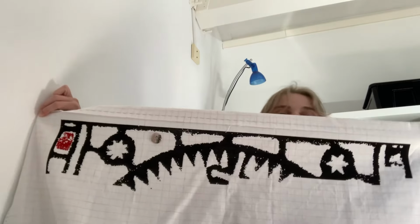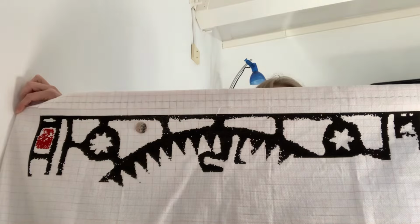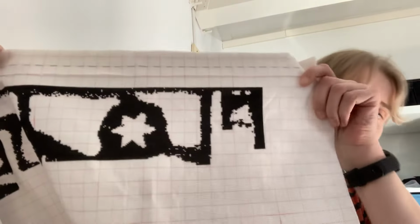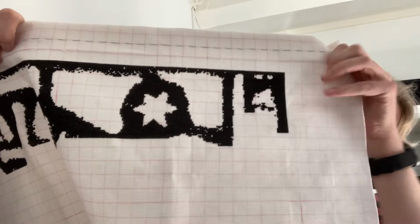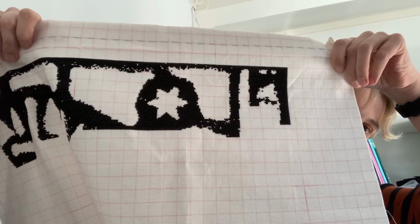So this will be my starting point. Let's see if I can get the full one on it. Like almost. But I'll be working in this corner, filling in more of that column. See if I can catch up a bit.